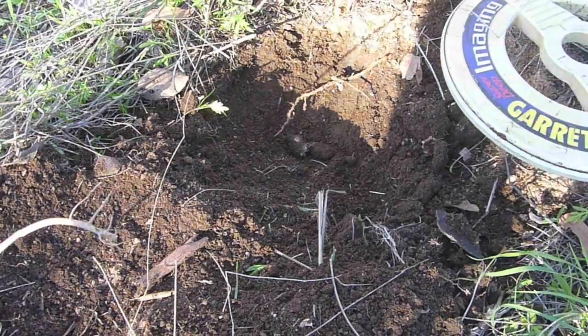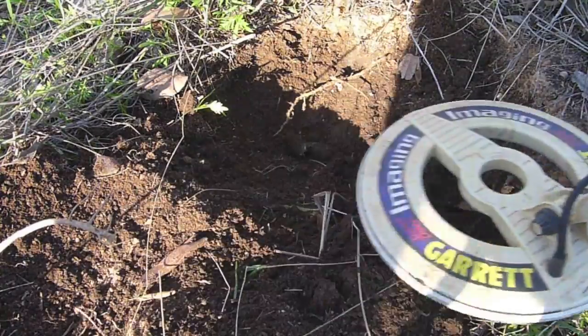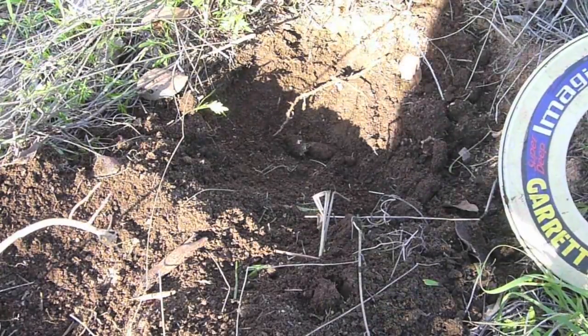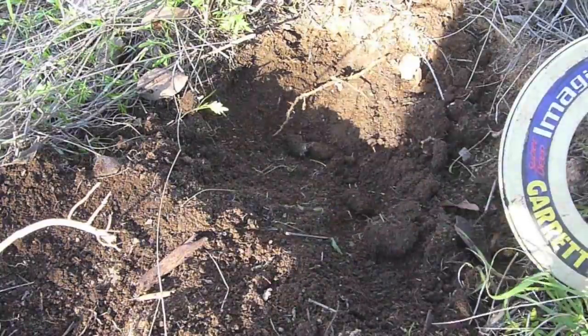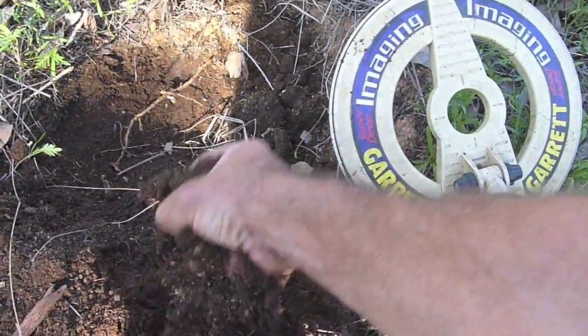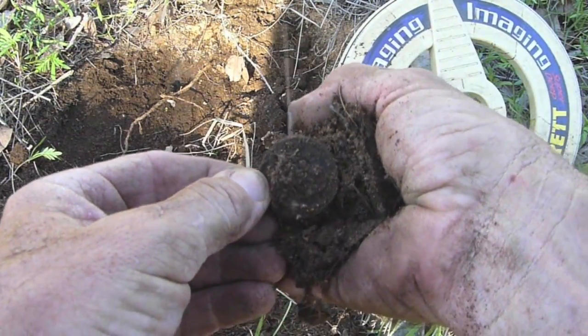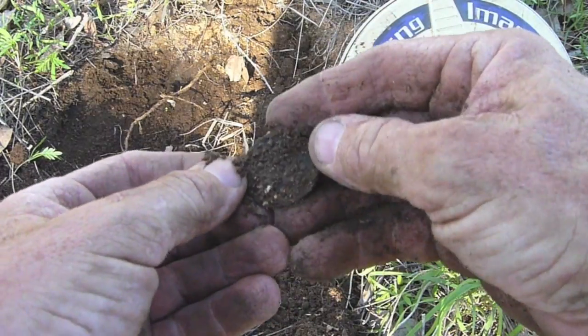Okay, I'll check the holes, just filling in that penny hole. I've got another mid-tone in the mullock, so it could be a second penny by the sound of that. Oh, look, it is. Another penny. It was a two penny drop.